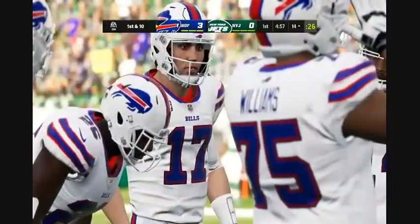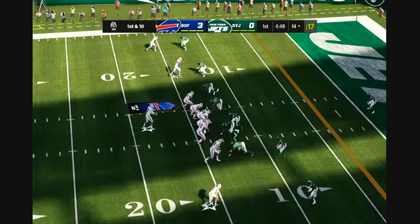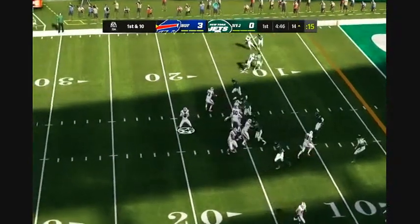They're in man-to-man, maybe need some safety help. I would say that'd be a good idea. Double team him somehow. I'm going to have to make someone else beat me rather than let him shred my defense.